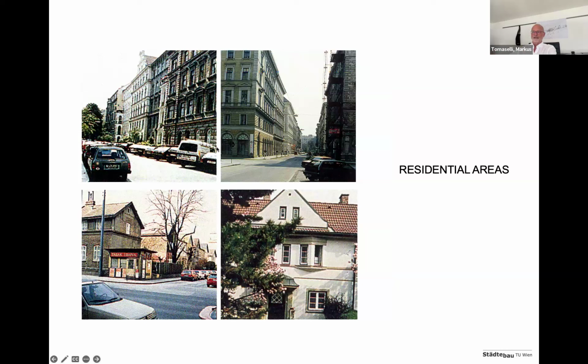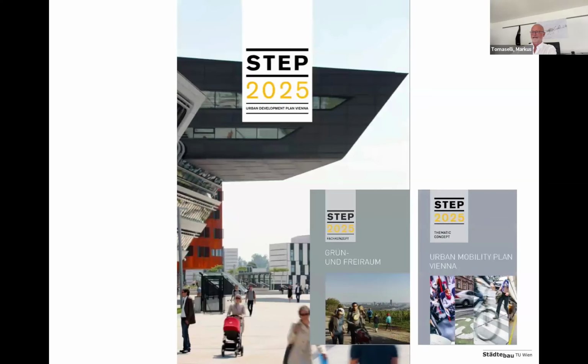Just to give you an impression, we have an urbanized area mostly built up in the 19th century. We have some residential districts that are less dense and less configured in that time. And we have a very strong department of urban planning that is focusing on the strategic development of the city since many, many decades. What we see here are the recent development plans. That's the STEP, the Stadtentwicklungsplan, the Urban Development Plan, that is valid until 2025. Now we are developing a new one.